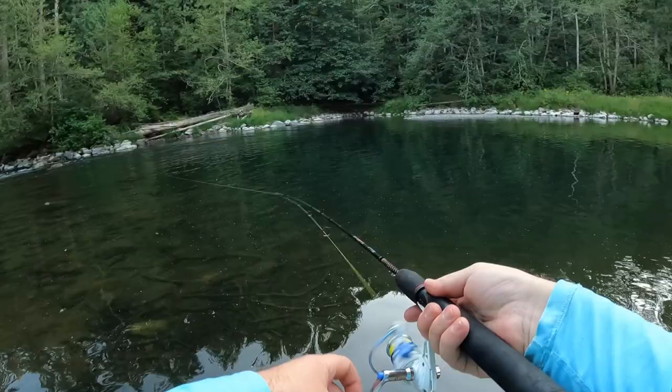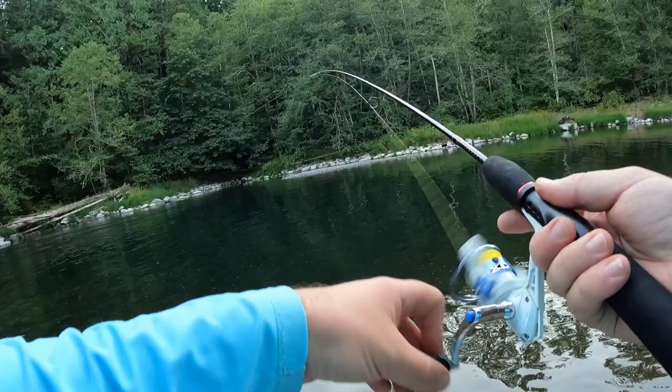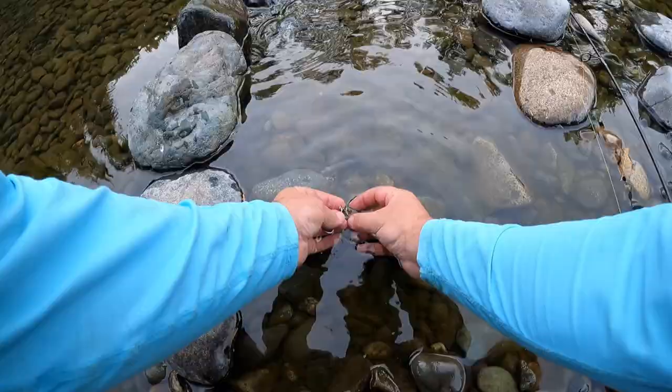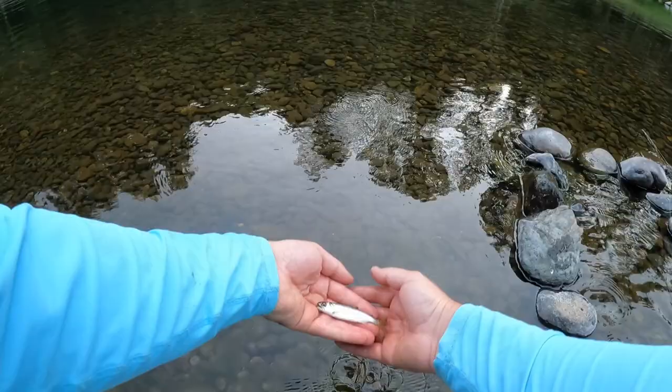Whoa, that was maybe a bite right away. Felt kind of weird. Oh, what just happened here? We might have a little itty bitty fish. That's a fish on, baby. Itty bitty one. What the heck is this? Look at this tiny little guy. Just hooked a little through the tongue. I wanna say that this here is a baby king salmon, so let's go ahead and let him go. We don't wanna keep these little guys. There we go, buddy. And he's out of here.